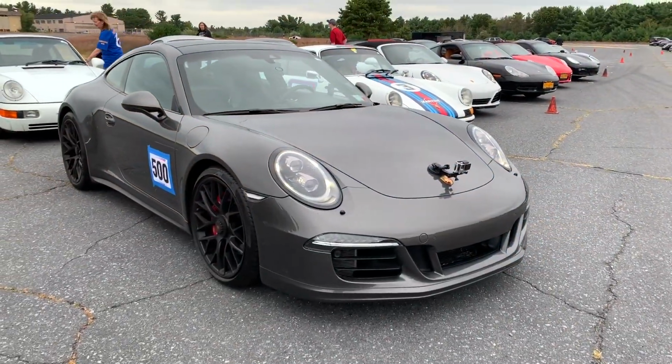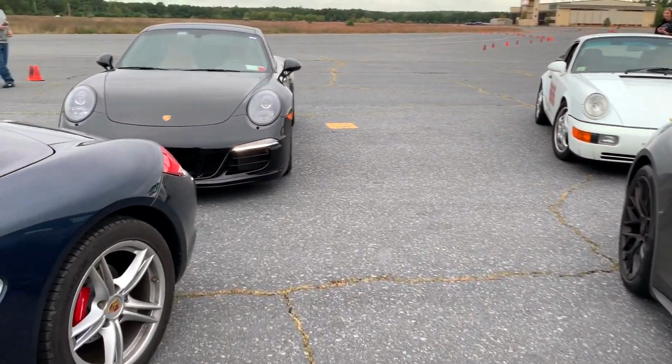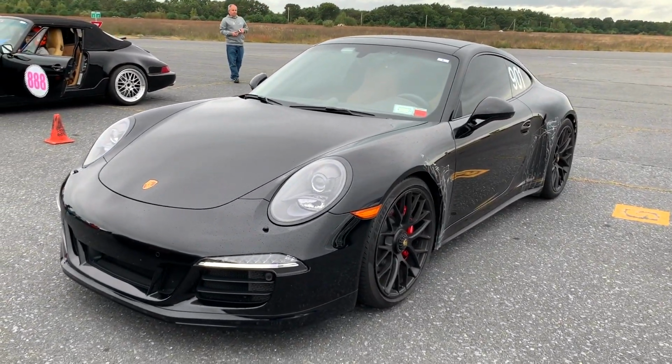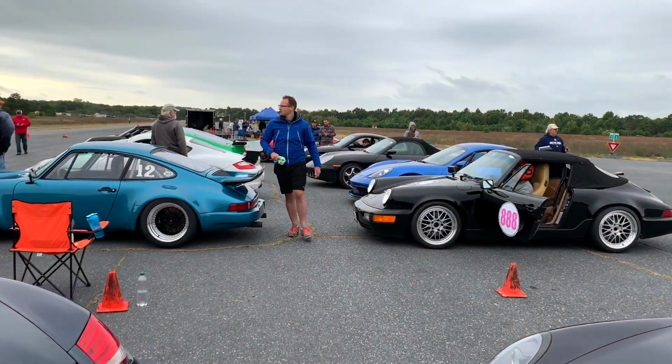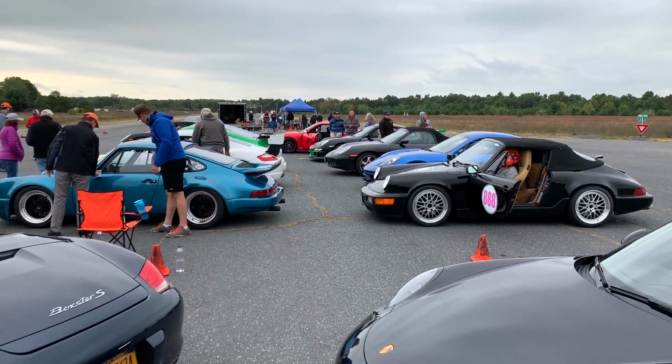Here's my car, all lined up, ready to go. Here's my buddy Milton's GTS manual. He's all ready to go as well. But look at all of these beautiful Porsches here, all lined up, ready to do autocross.